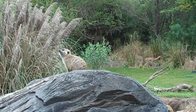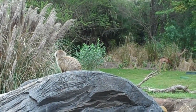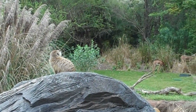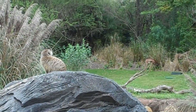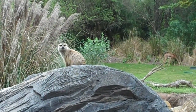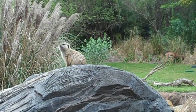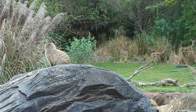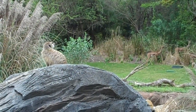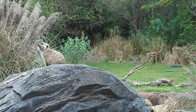So folks, if you're finished looking at the marabou storks and the gerenuk and the meerkats, you know what's next, don't you? Last but not least, the big primates, the largest of them all. The western lowland gorillas. By the way, you did learn at the beginning of the trail that they are not monkeys, right? Monkeys have tails. Gorillas do not have tails. They're apes. Don't be calling a 450-pound gorilla a monkey. You know better than that.